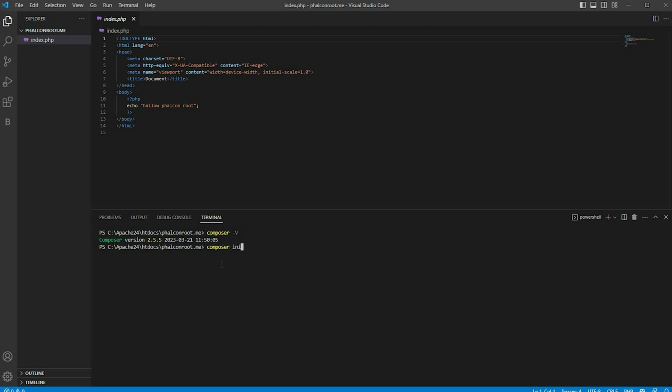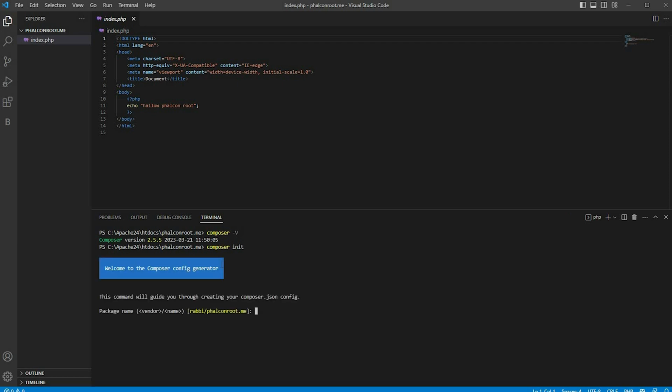Type composer init to set up our composer. Our project name is rabbi/phalconroot. Write our project description. I set our project description as: Phalcon PHP framework tutorial. Press enter, and our author, that is me, my name is Rabbi. I skip something. License, our license is MIT.